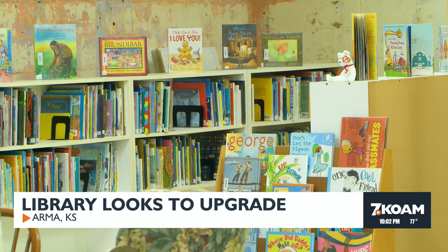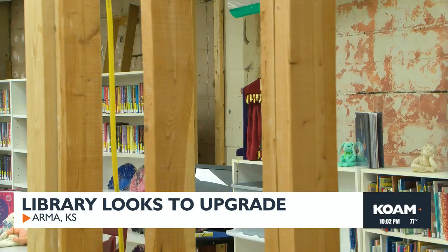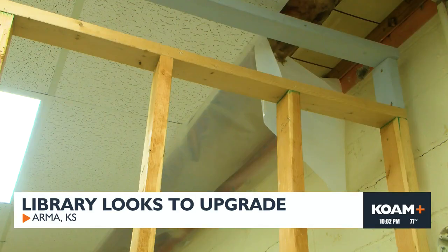The library received a grant to upgrade the building, but it wasn't used because the cost of the repairs was much more than the grant amount. They even considered purchasing a new building, but the cost was out of the city's budget. A new building, which if it had been before COVID, might have happened. But prices soared with COVID. And so, the city could not afford it.